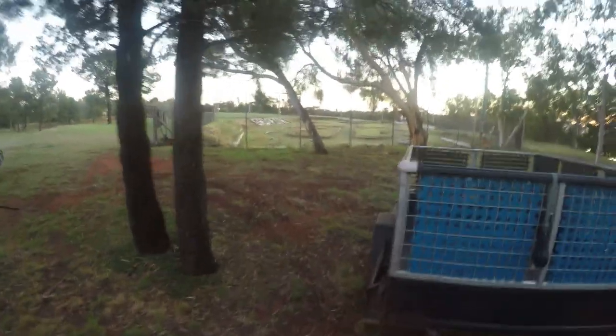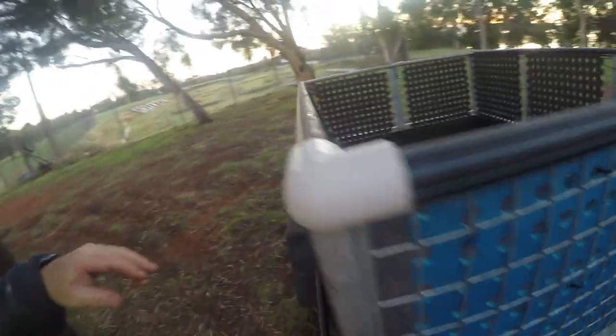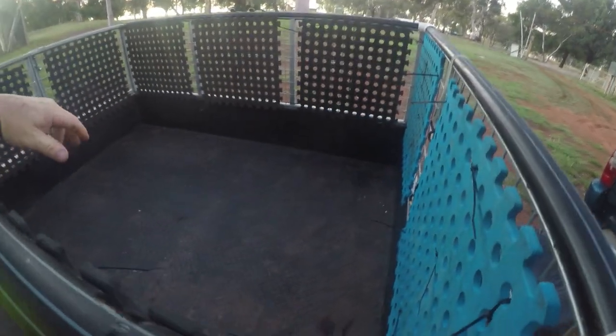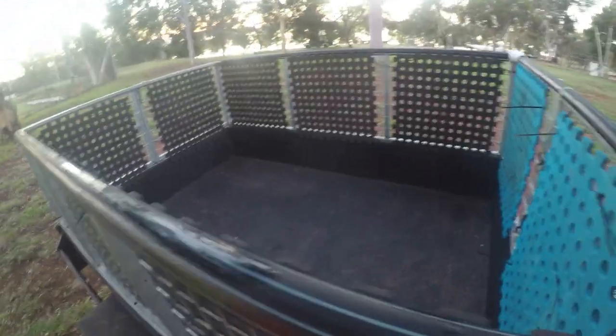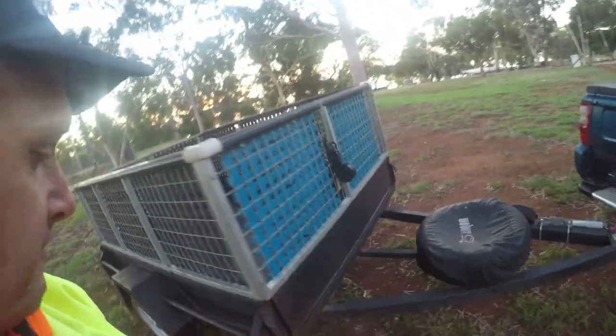And this is how I've done the trailer, so we don't lose nothing through our mesh, our big square pieces of mesh. That's the way I done it when I picked up the first load. They're only camping mats that are cable tied, zip tied to the mesh. And I thought, that's a dead good idea. So I'm going to leave that like that. So we'll fit a lot in that trailer.